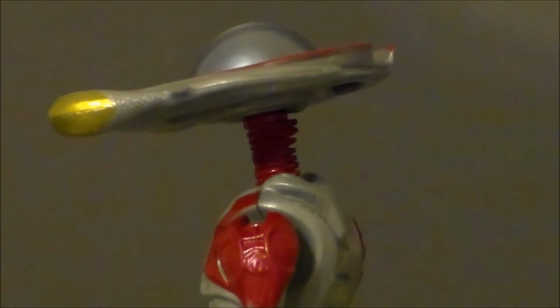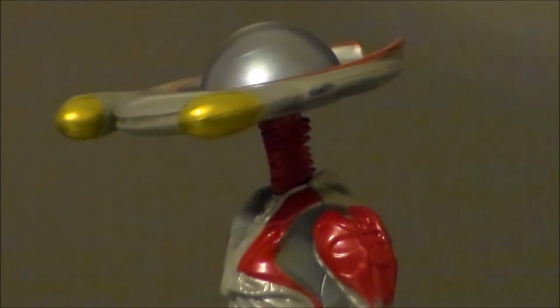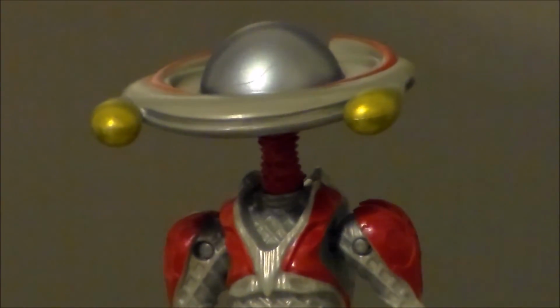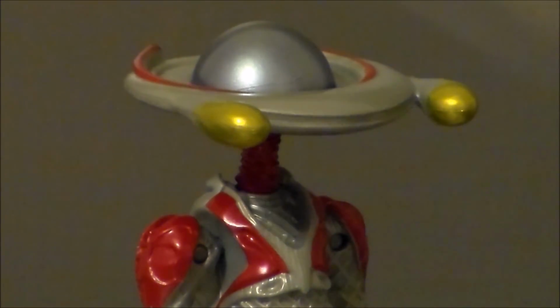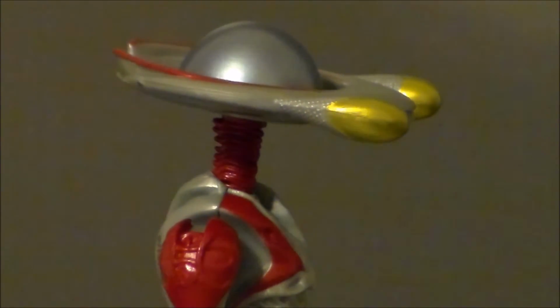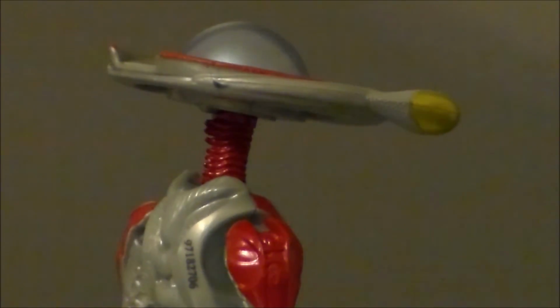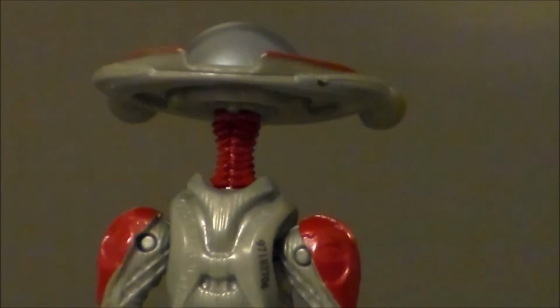So taking a closer look at the figure itself, there's very minimal paint on the figure. There's some very nice shiny metallic red on the shoulders, a little stripe up around on the top of his head. He does have gold paint on his eyes. There is silver paint over the silvery gray plastic on his dome, which is interesting. He's got the metallic red on his neck. Unfortunately, there's not much articulation in the neck. I would like to have had it move up and down.